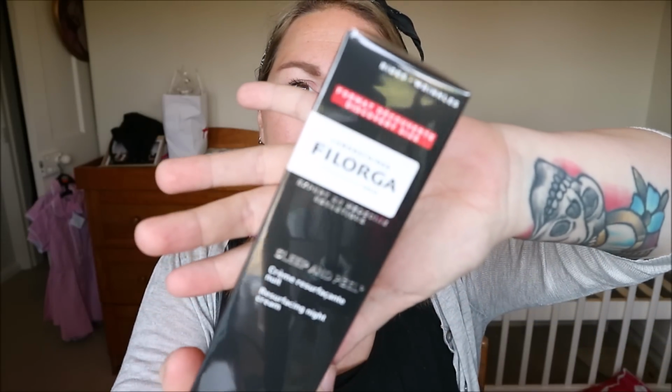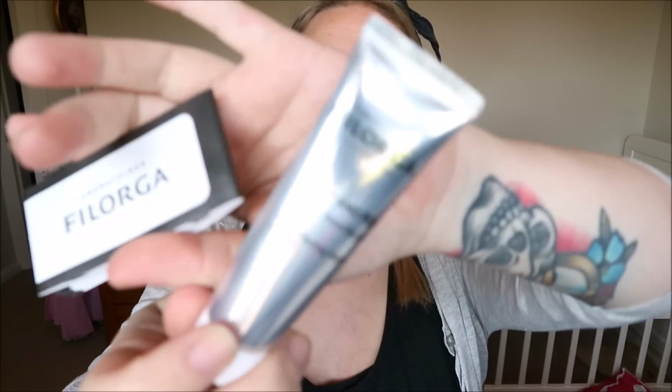Next up, we've got Filorga. I probably said that wrong. Sleep and Peel Resurfacing Night Cream with hyaluronic acid. I love hyaluronic acid. This is £33. I've never heard of this brand. Oh, it's a big box and a little tub. Yeah, this is a sleep mask, I think. I won't open it now. Let's see what it says about this one.